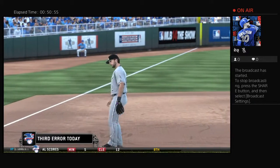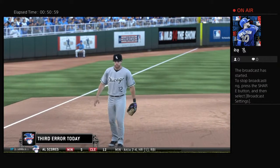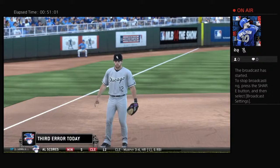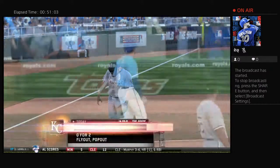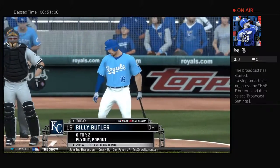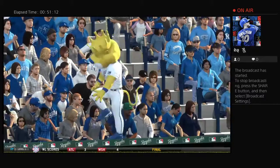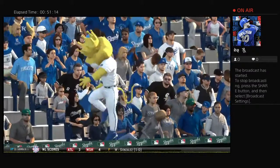Well, if you're looking for a reason why this club is losing, 3 errors so far in the game. The fundamentals, they're just nowhere to be found right now. Billy Butler will dig in again. He popped up in his first plate appearance and flew out last time around.